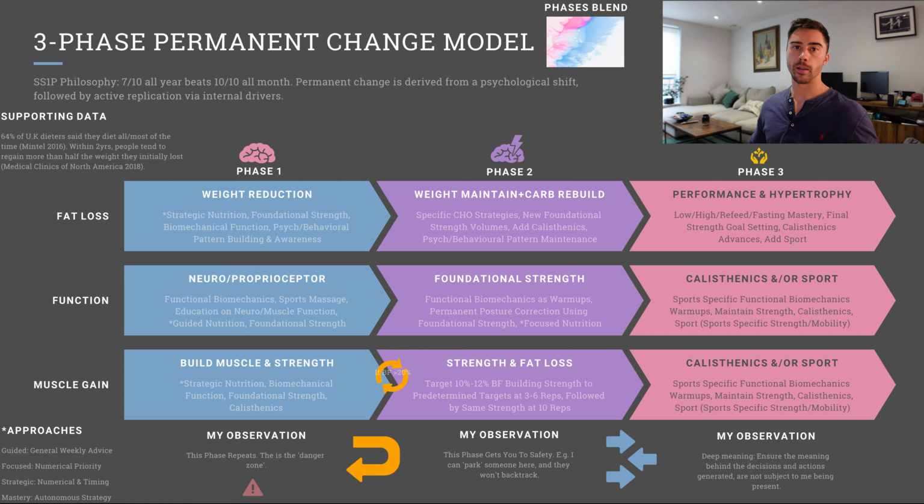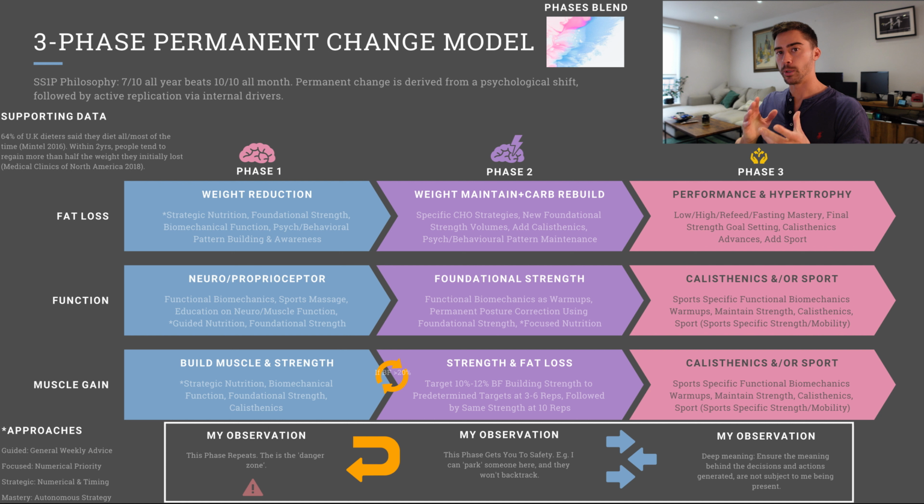So then the last bit about this, just because we're coming up to the 20 minute mark, which is offensively long for TikTok and things like this, so this will just be done in short clips, is the observations about these three phases. Phase one is the danger zone, okay? Barely anyone seems to be able to get out of this zone without a lot of hand holding.